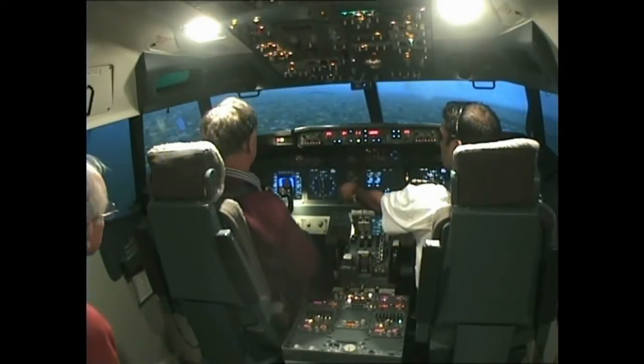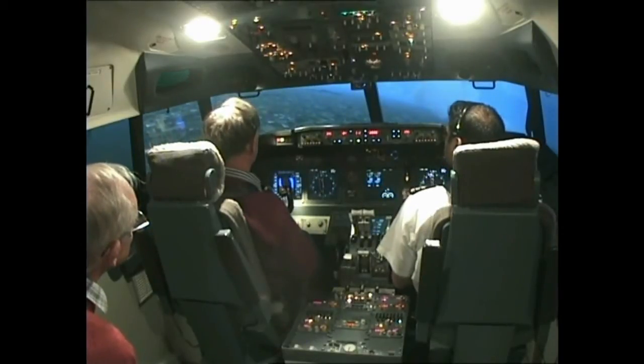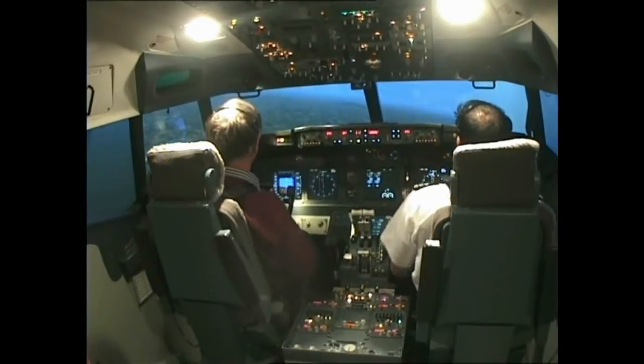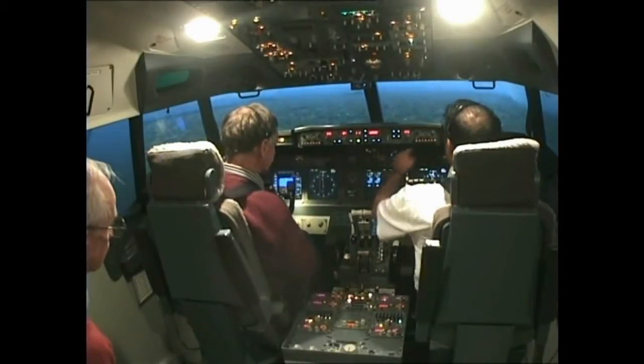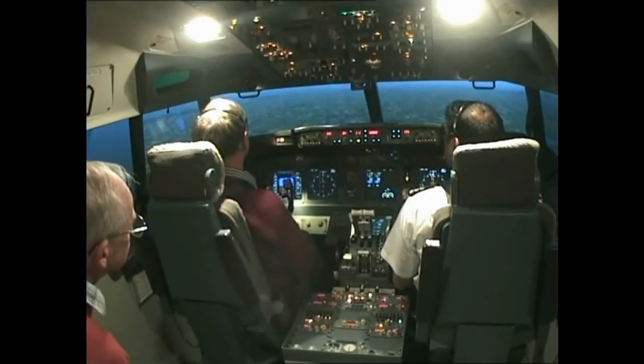The heading bug here, just on that triangle there. Yep. That's it. The bug. That's it. Fantastic. Still a bit high. Alright, looking good. Hold that. N1 still stays at 50. Yep, that's fine. Level. That's looking good.